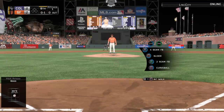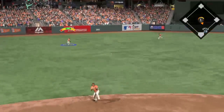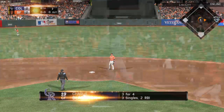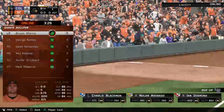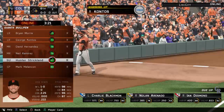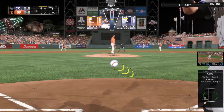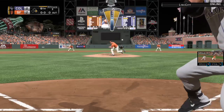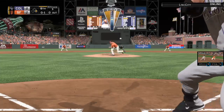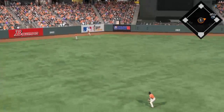DJ LeMahieu is at the plate here as he quickly finds himself down a strike. It's 0-1. Line toward the gap in left center. A leap, but he can't bring it down. Base hit. Ready now, Charlie Blackmon. He'll look to keep it going. 3 for 4 so far in the ballgame. And that's in there for strike 1. Lifted the other way out to left center. And this is handled out there by Span for the first out.